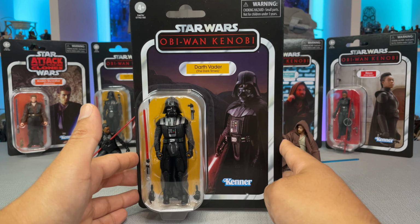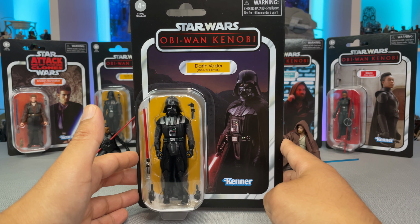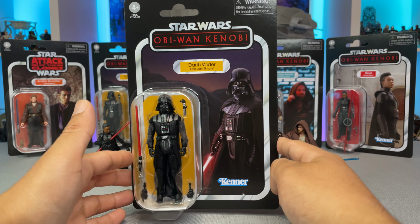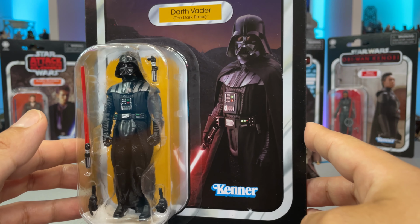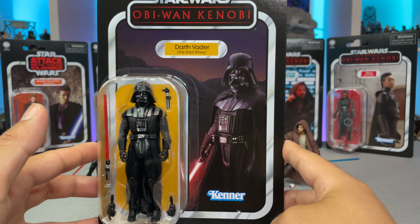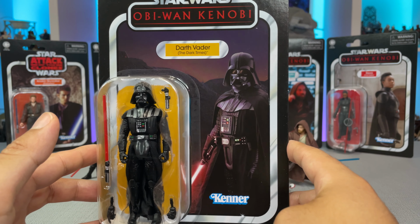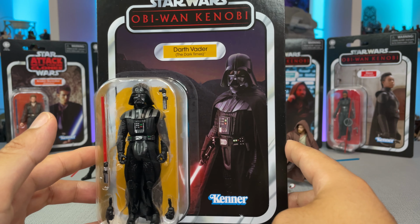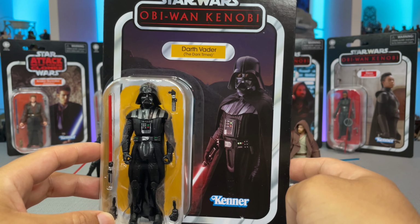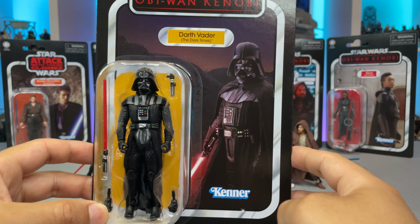figures. In here we have Darth Vader, The Dark Times, on a lovely Obi-Wan Kenobi card with a fantastic image of him from the series. Definitely an emotionally charged scene when he finally confronts Kenobi for their first lightsaber battle. Really love this image. That was definitely a fantastic episode, so this is a very appropriate image to use for Darth Vader. So good stuff.